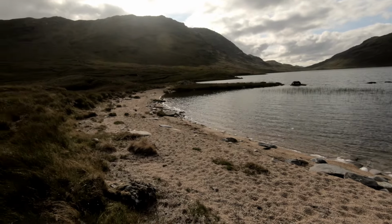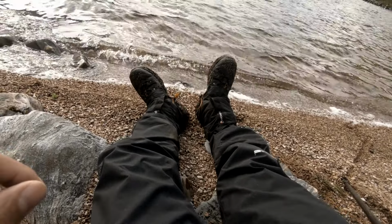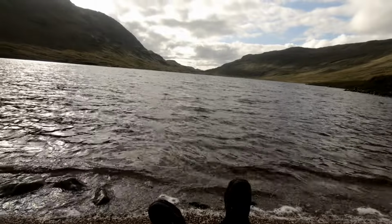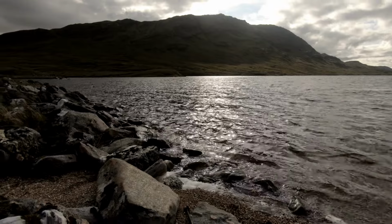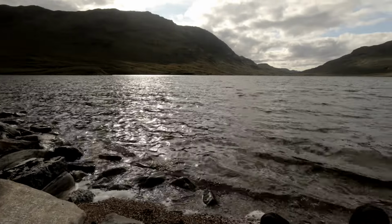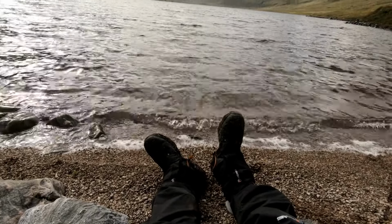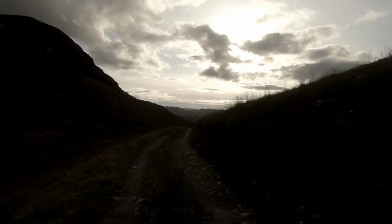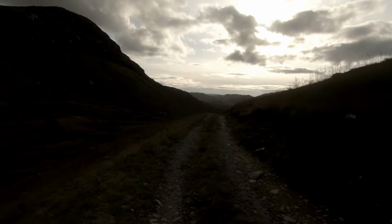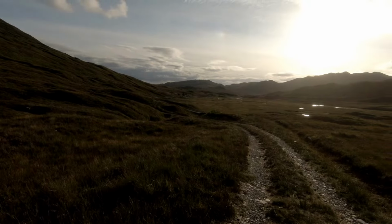This looks like a man-made beach here. Next to the loch. Don't want to get up. Finally the bothy comes in sight.